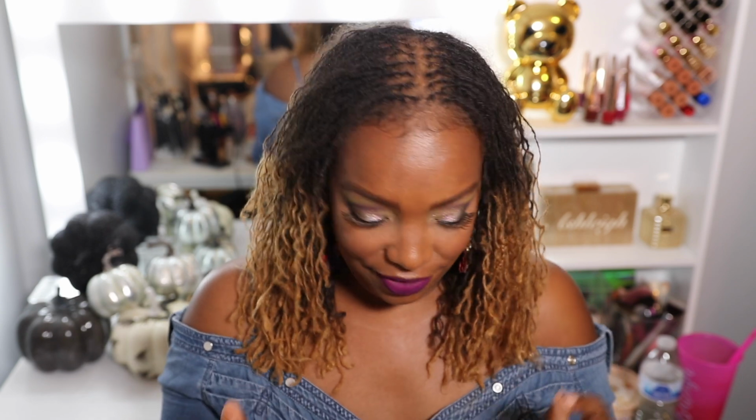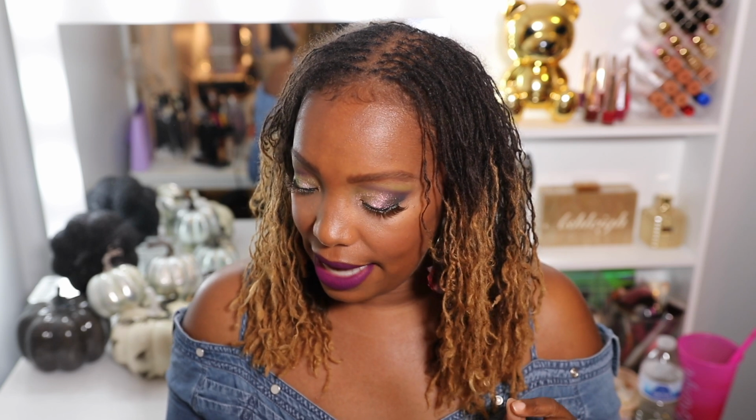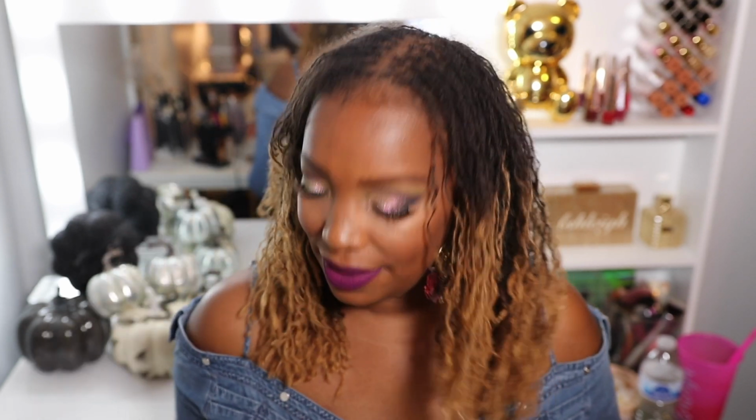And then for the eye, I decided for the pencil, I went in with this Colourpop pencil. It does not have a name on it because it just rubbed off. All right, this is called Power Trip. So I went in with Power Trip because I felt like it would give a nice contrast, pull in some of the purple and give the look a little bit more dimension. Not that we necessarily needed the extra dimension. So I just love how it came out.